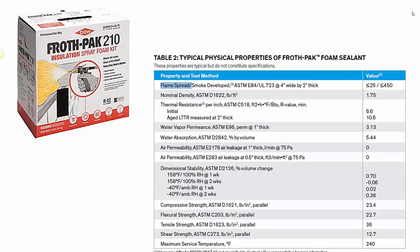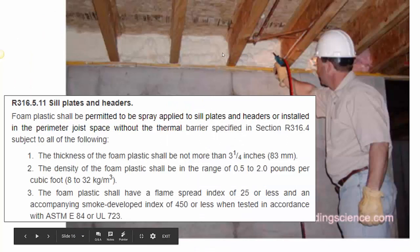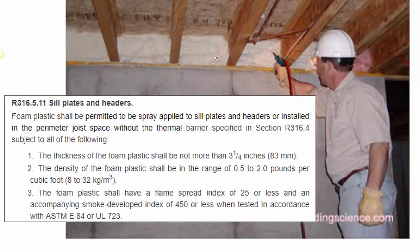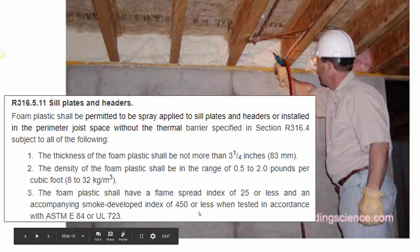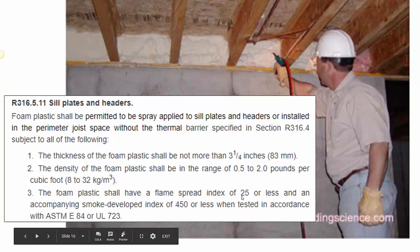The Dow froth pack shows on its data sheets that they lab tested this and found a flame spread of less than 25 and a smoke development of less than 450. So, do they meet the requirements? Can we use the Dow froth pack to spray up here? Yep. Yeah, it's got the flame spread index of 25 or less and the smoke development of 450 or less.